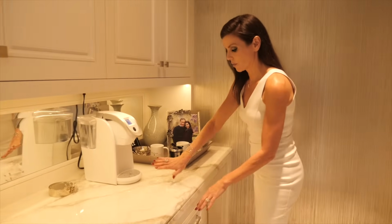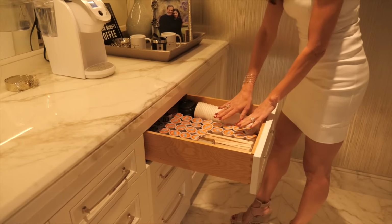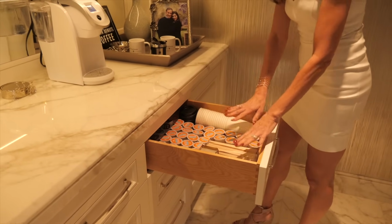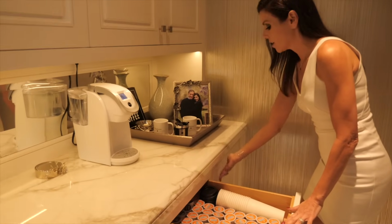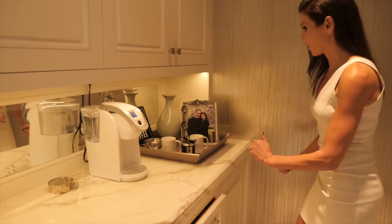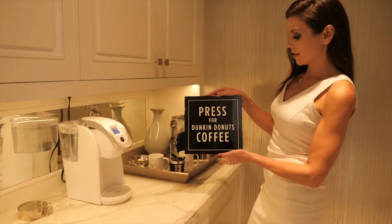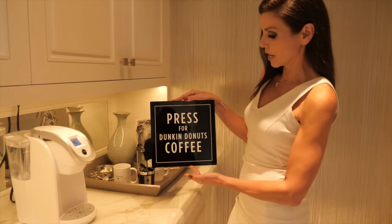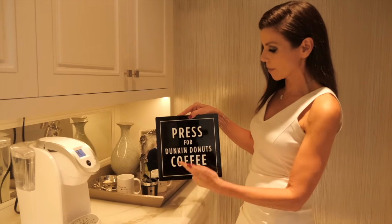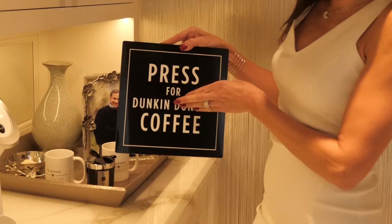So here's his coffee machine. Make sure this is always filled. He loves his French vanilla and he loves his stevia. I've got his cups here and I've got his vanilla non-dairy creamer in the fridge. And this is so cool. Dunkin' Donuts made this for me as a housewarming gift when we moved in. It matches my champagne doorbell. But now the problem is Dunkin' Donuts isn't Dunkin' Donuts anymore. They're just Dunkin'.